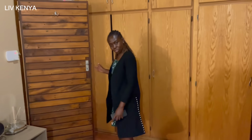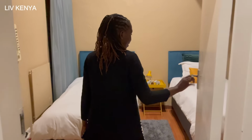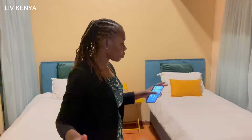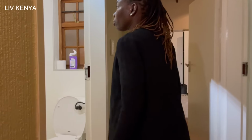We have another bedroom again. So this is bedroom number 2. It has single beds. I believe it's meant for kids or maybe adults who prefer sleeping apart. They also have their own wardrobe. It's a small space, but very neat. By the way, they provide very, very white and clean towels. So when you get to this house, you just feel like it's a very clean house. You can literally walk on your bare feet.